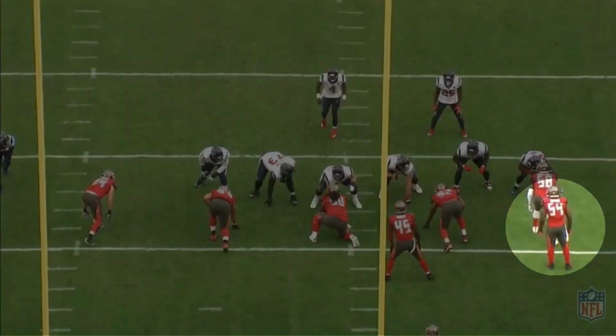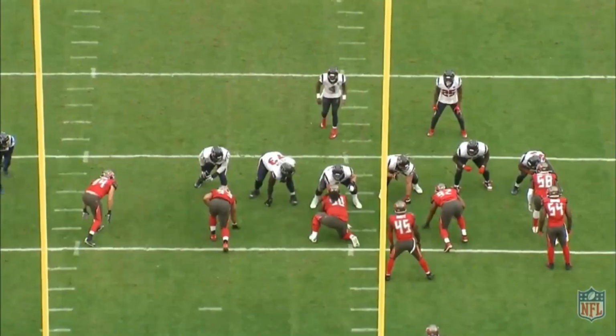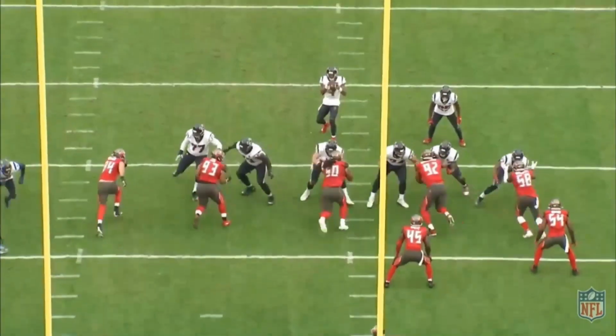9:42 in the third quarter. 54, Lavonte David gets a hit on number 4, Watson, causing him to throw an errant pass. He gets right by Duke Johnson, who doesn't even see him. Duke Johnson ends up going out for the pass.